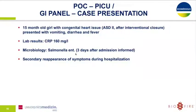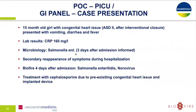And while being in the hospital, the girl first improved, and then suddenly the symptoms reappeared with significantly elevated temperature. Based on the reappearance of the symptoms and the deterioration of the clinical condition of the child, we decided to perform BioFire. The BioFire confirmed the salmonella infection, which we already knew and which was treated with cephalosporin. But in addition, we find in the BioFire testing that the girl acquired norovirus.